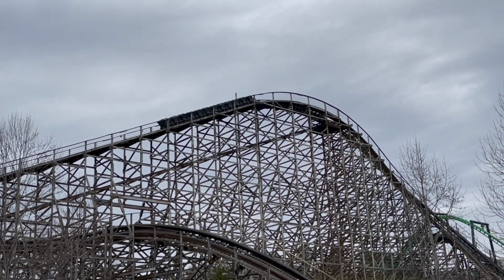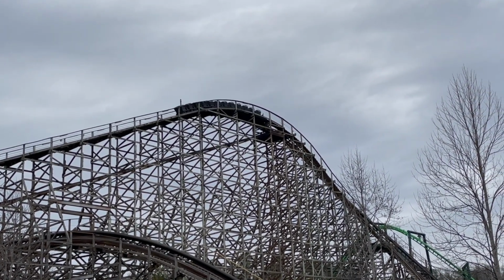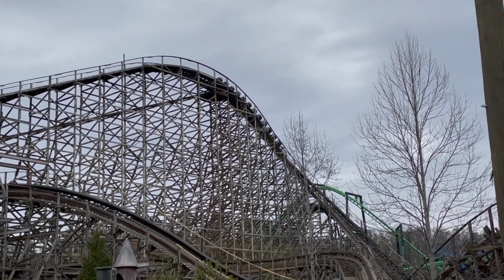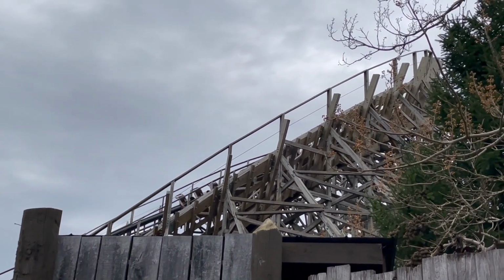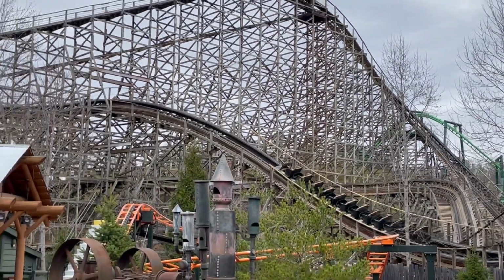So even though my first experience with a big roller coaster was not a good one, I've grown a lot, and I'm now the enthusiast I am today, and I've ridden almost 200 coasters. Just shows how much I've progressed in the 11 years now since I rode this for the first time. Now let me tell you, this ride is awesome.